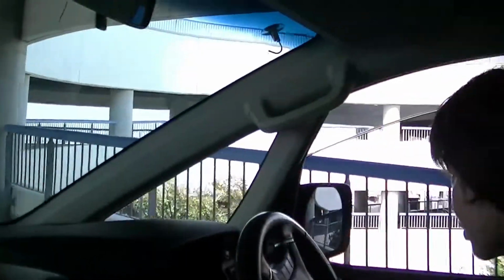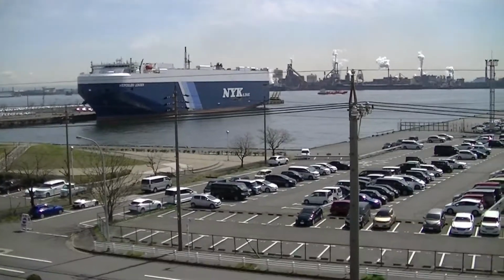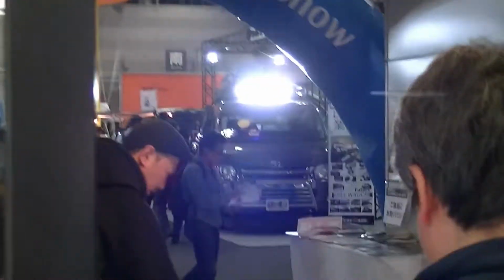VIP treatment around here, that's for sure. We've got the farthest car park from the whole pavilion here. Man, we're still going. Cars with bright lights on the roofs.